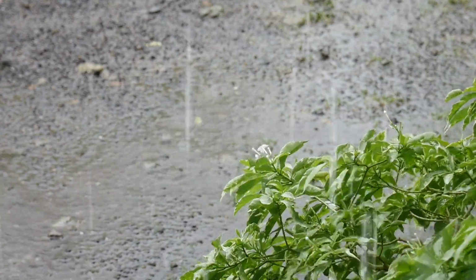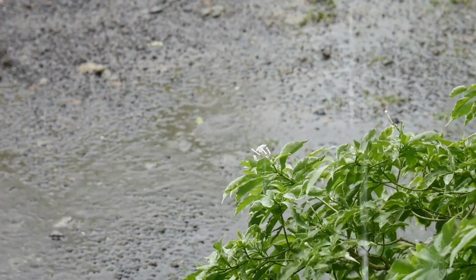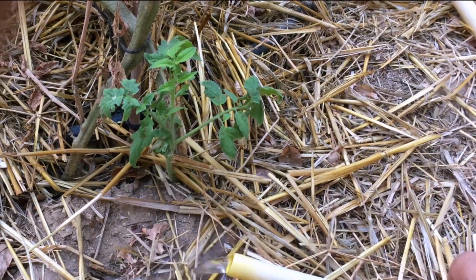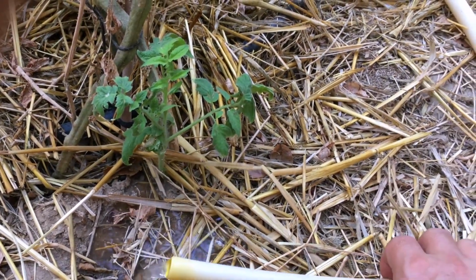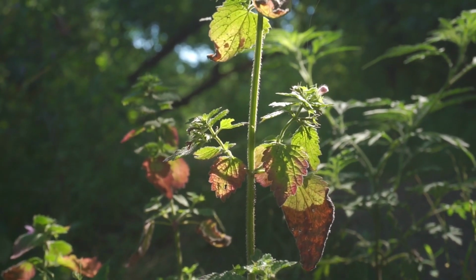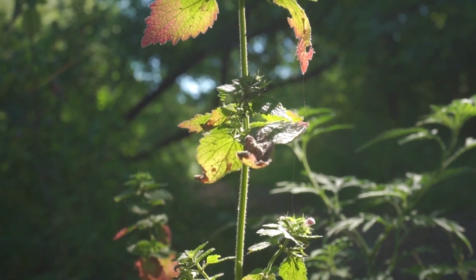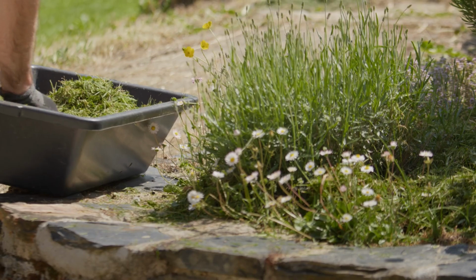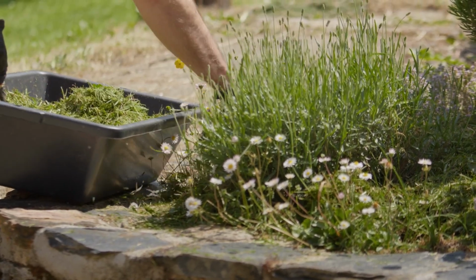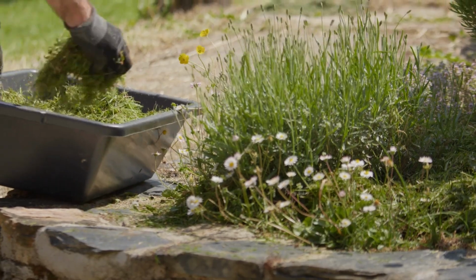Dehydration happens when soil moisture drops significantly due to evaporation, impairing water and nutrient uptake. Adding organic matter or hydrogels to the soil can enhance water retention. Sunburn or leaf scorch results from intense sunlight damaging plant tissues, causing brown, white, or yellow patches. Reflective mulches can help reduce heat absorption by the soil and lower ambient temperatures around plants.